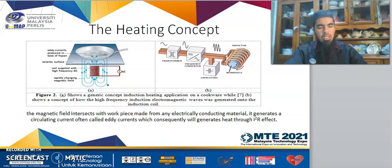The incoming AC is rectified and then increased in frequency before being fed into the inductor. The magnetic field produced inside the inductor will intersect with the conducting material and generate circulating current, often called the eddy current effect, which consequently generates heat through the I squared R effect.